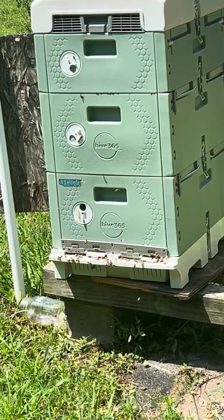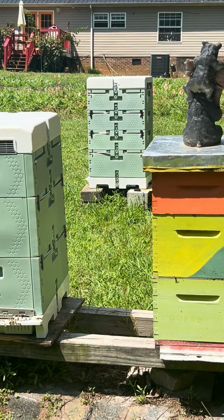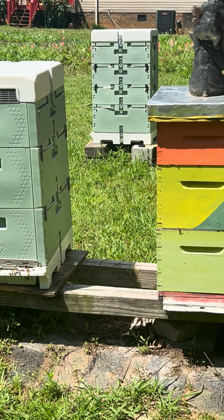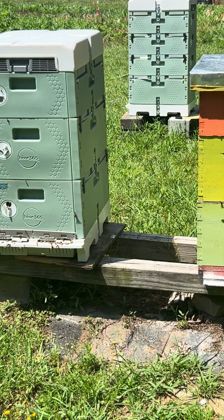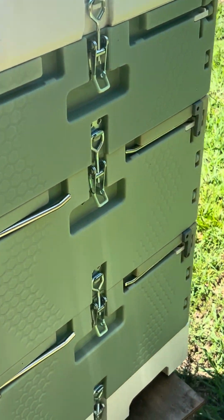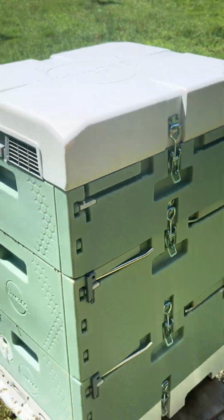This is one of my newer hives. This is a 365 hive by Hilco, and I'm trying it out because it's supposed to keep the bees cool in the summer and warm in the winter. And I love that it latches on the sides, and it also has these frame holders that you can pull out. On the inside are feeders.